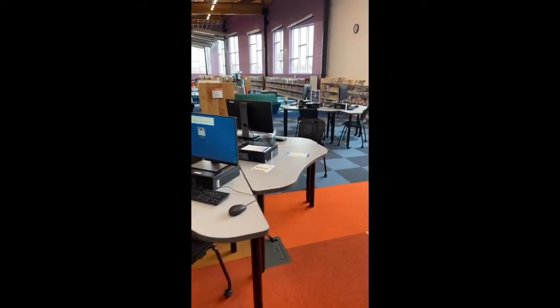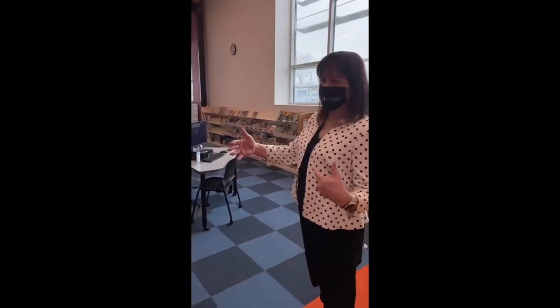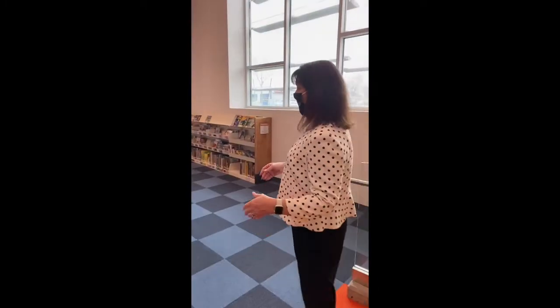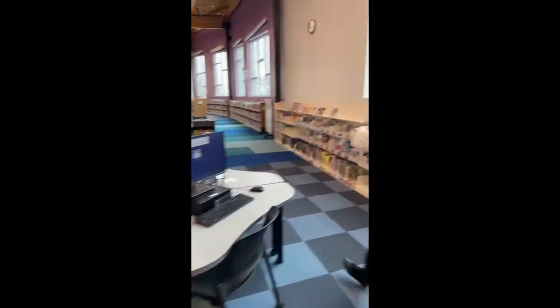We'll have a total of 28 computers in this building. Right now we only have about half that because of COVID. You can't be that close together, but eventually each of these tables will have four computers on them. This is the children's area.